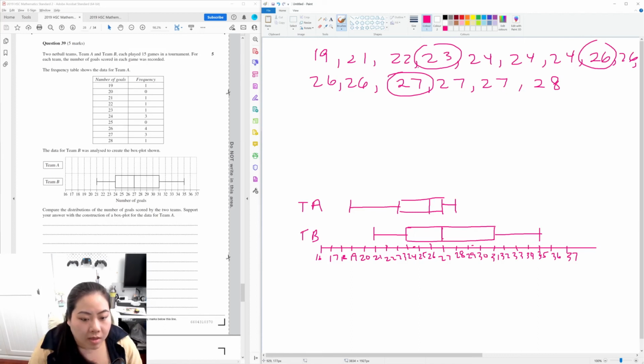Okay. Compare the distribution of the number of goals scored by the two teams. Support your answer by constructing the box plot. What does this tell us between Team A and B? Immediately I can see that Team B usually scores more goals than Team A. Team A is negatively skewed while Team B is positively skewed. Half of the time they score more than the median, whereas Team A, half of the time they score less than the median. What else?